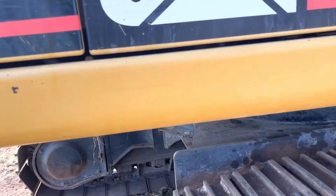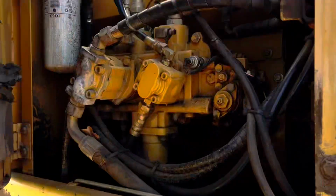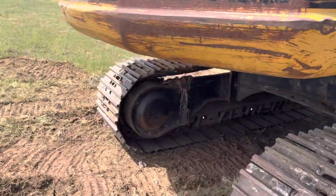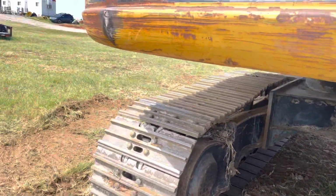Here's some oil here. It's from a hose that they changed out. I'm not a professional mechanic, and we always welcome you to come check it out for yourself or have your mechanic check it out. But I have not actually noticed any leaks on it.